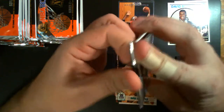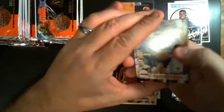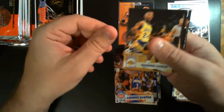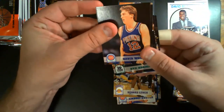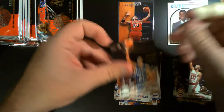Yeah, I would imagine he wasn't a fan favorite there in Kentucky. Harvey Grant, Willie Burton, Scottie Pippen, Craig Ehlo, Lindsey Hunter, George Lynch. Okay, here we go. Sam Cassell, parallel rookie. It's a good one. David Wood, Trevor Wilson, Ken Norman, LaSalle Thompson with a Patrick Ewing cameo, Bobby Hurley, Fat Lever.